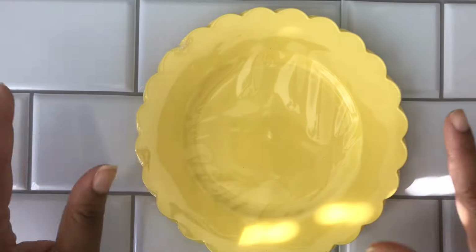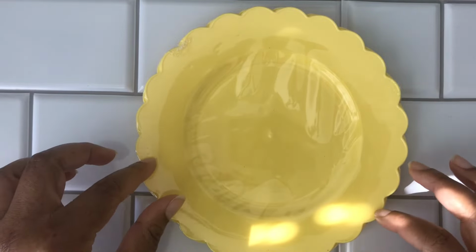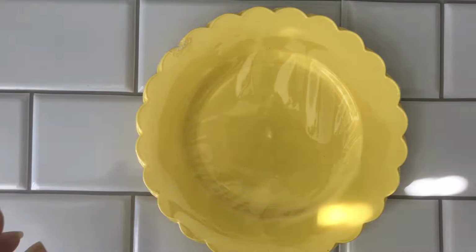I got these plates. These are the Spring Fling collection that I was telling you about. I had in previous years picked up all the other colors. Here they are here.